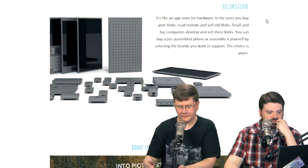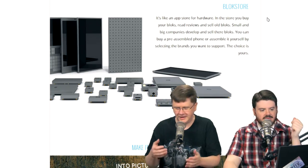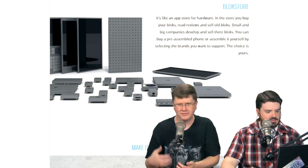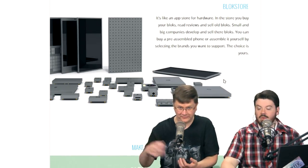Even if it was an $800 phone, which is crazy expensive, I get that. But if you know that when you're ready to upgrade your components hold up well enough, they have resale value, so you can then take those funds and upgrade.